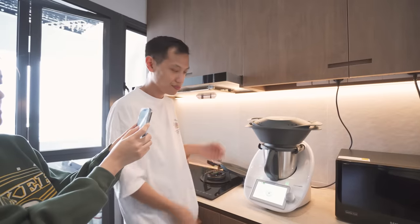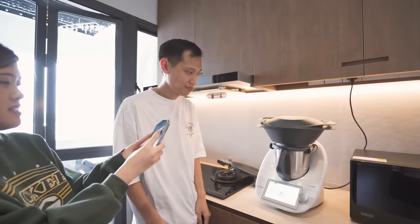This is way better than the dustbin at John's house. It's also way more expensive.